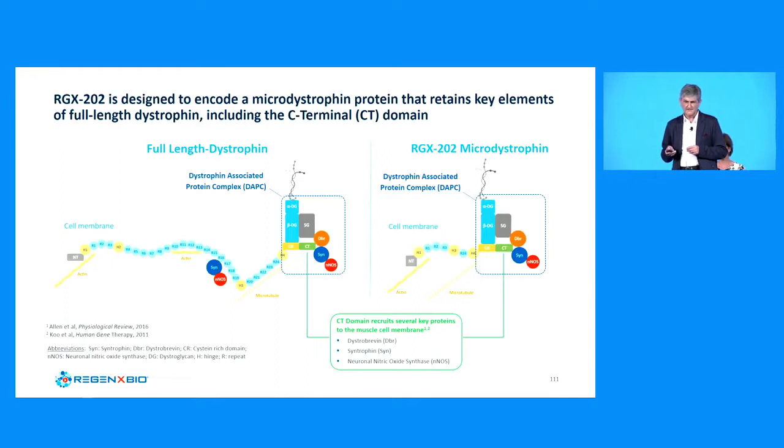So again, this is back to the microdystrophin design. On the left, you see the full-length microdystrophin. On the right, the shortened microdystrophin. And again, I'm not going to go back over what my other colleagues have described before. Just want to make the point here that we've added back a portion of the C-terminal, which has been removed from all the other microdystrophins, because we believe it can bring further function to the microdystrophin, and we have evidence for that. So our microdystrophin is a bit longer. It contains more information at the C-terminal, and it facilitates the formation of the protein complex which is formed there.